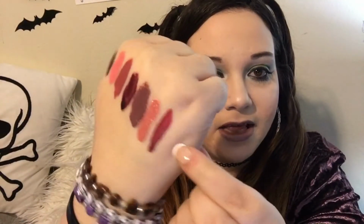So again, the first swatch down here is the Lime Crime. And all of these are the Oakalyn ones that I will be lip swatching. I'm also going to lip swatch the Lime Crime Velvetine just to show you a comparison. So let's pray for my lips and let's get to a lip swatch. Yes. Nice.